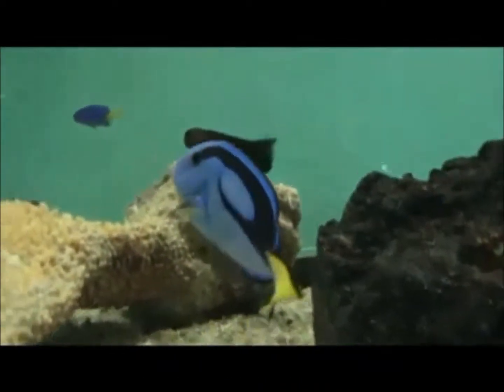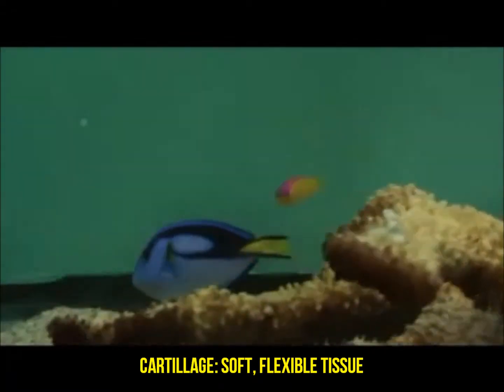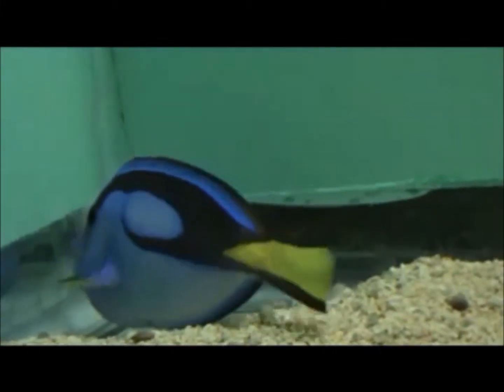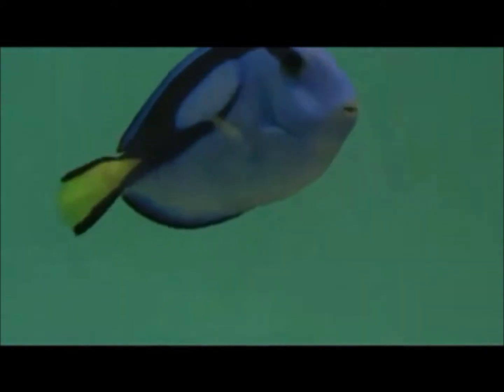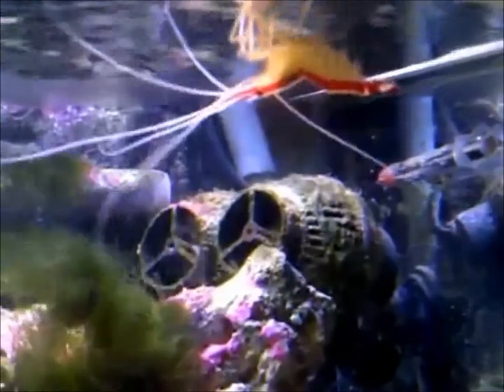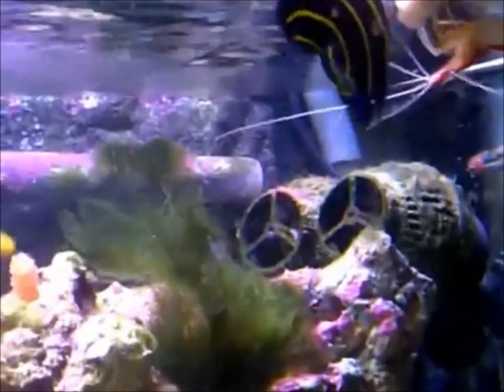Fins not supported by bones are supported by cartilage, a strong tissue that supports the body and is softer and more flexible than bone. Bony fish have skeletons made of true bone and fleshy fins. Most fish have a single gill opening on each side of the body in which water is pumped out. This opening is hidden beneath a protective bony cover called the operculum.